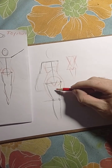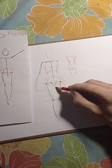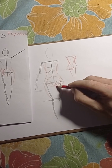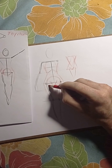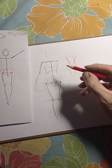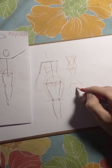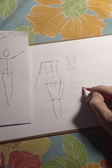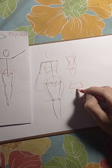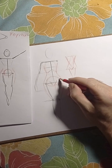Okay, now I'm going to start visualizing cylinder shapes like that. Now he didn't do any cylinder shapes. I'm going to do them to make it more simple to understand. Then over here also. Sort of like if I was doing really high shorts on a woman, like those commercials where they wear short shorts and show their whole leg. So yeah, that's what this is, okay?